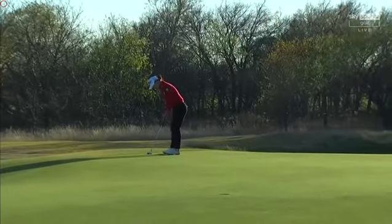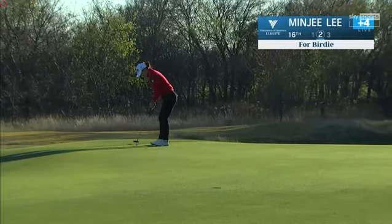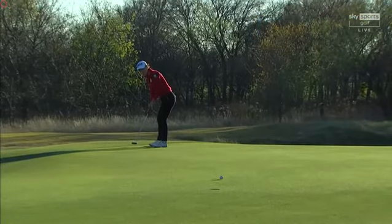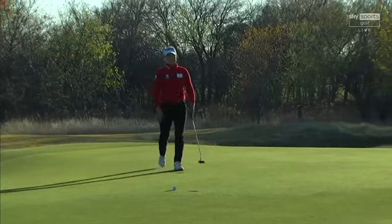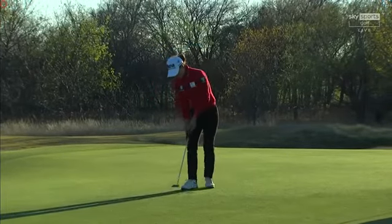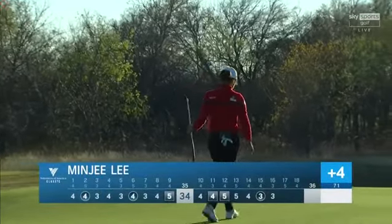To 16. And Minjee Lee trying to creep closer toward even par. Oh, just a little shy. The cut line is almost to 8 over. 71 players at 7 over or better.